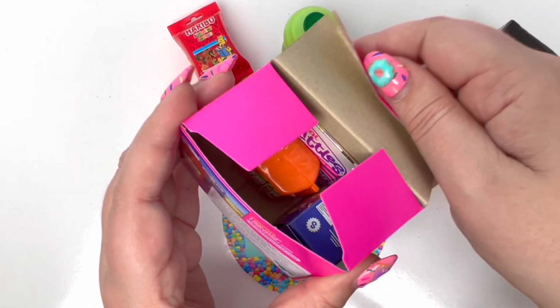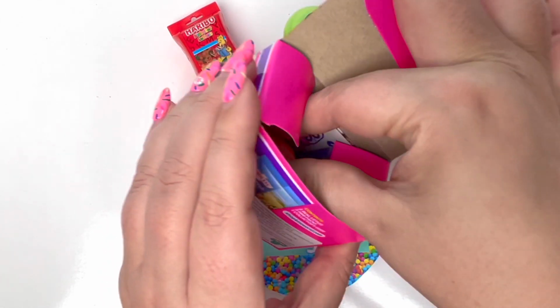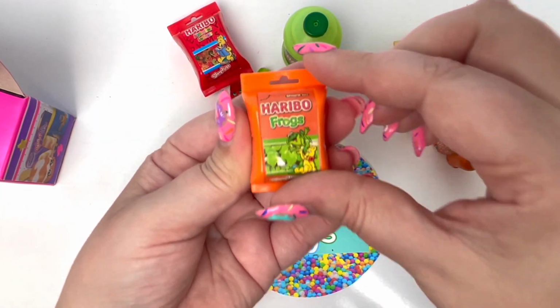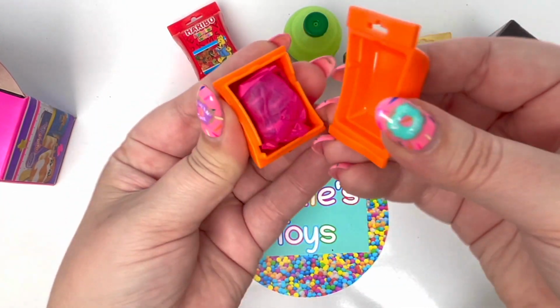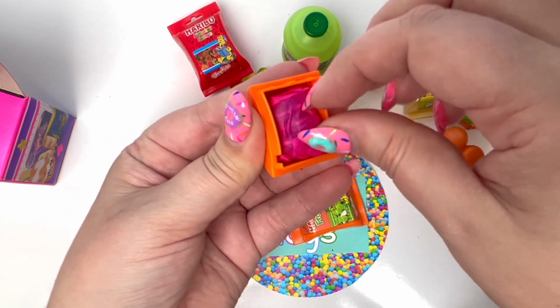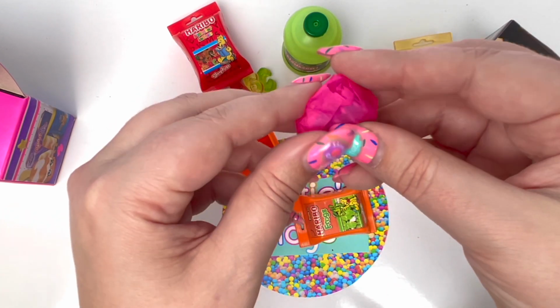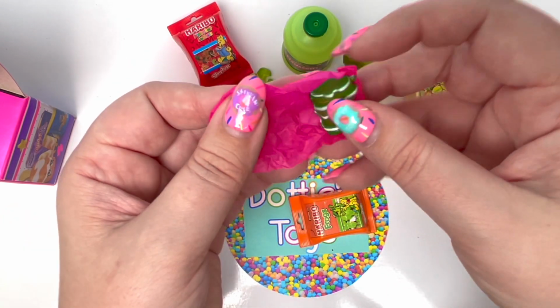All right, let's go ahead and open this up. Looks like we have another Haribo. Let's see if it's one that we need. And it's one that we need, yay! We got the Haribo Frogs. I haven't had a gummy bear, a gummy frog in such a long time. Opening this collection is making me crave one. I think I should get one at the store tomorrow.